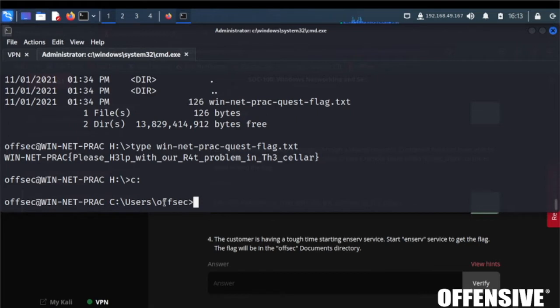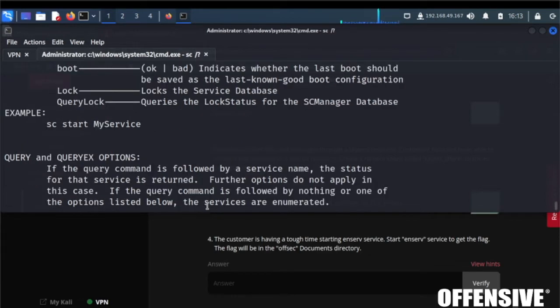I see an SC command. I like that. I'm familiar with that. I'm sure we could use net start as well. Let's take a look at what our SC options are, and we'll again use our option flag, or rather our help flag.